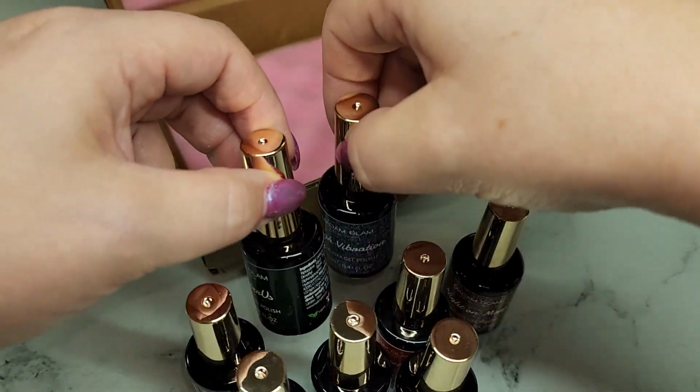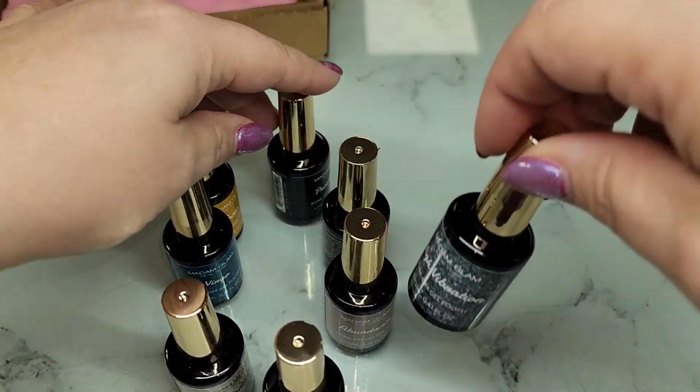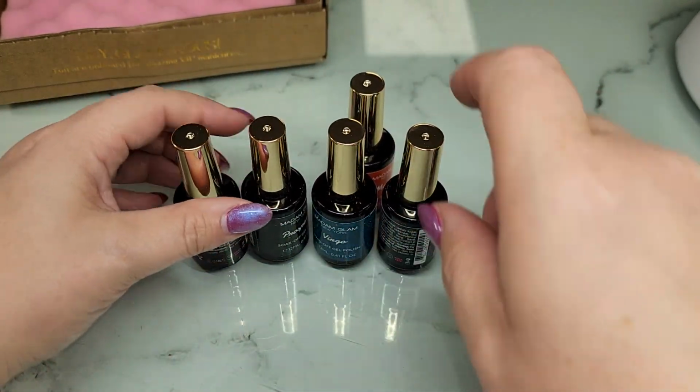So I'm just going to get them all out here, show you the names of them, and then we'll start swatching them. So it looks like we have 3 glitters and 5 creams. So we'll start with the creams here.